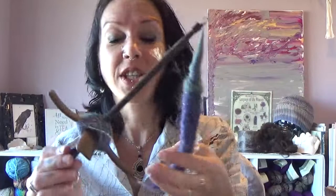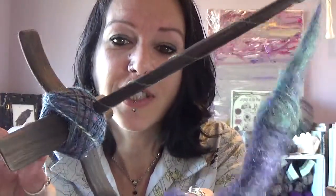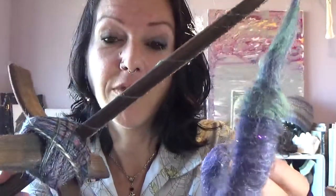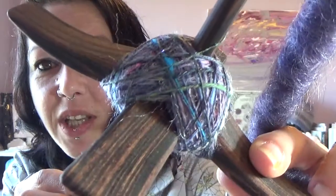The other spinning project this week is on my Turkish spindle. Now this is one that Abby got me for Christmas. So I've put a few more wraps on there. So I've done about 4 inches of this rolag. And yeah, it's really pretty. I'm really, really enjoying how this is spinning.